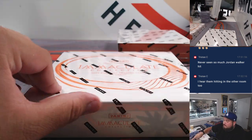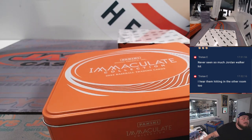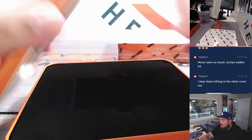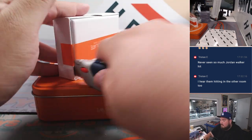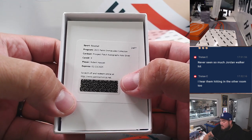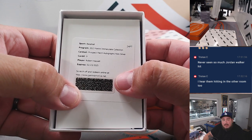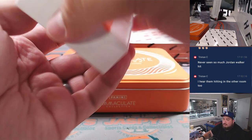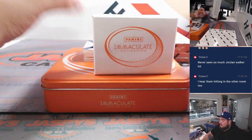Two more boxes, guys. Robert Hassell, autographs hollow silver. Hollow silver is out of 25. And again, Robert Hassell is a Washington National. Why are the redemption on the top? Kind of weird.